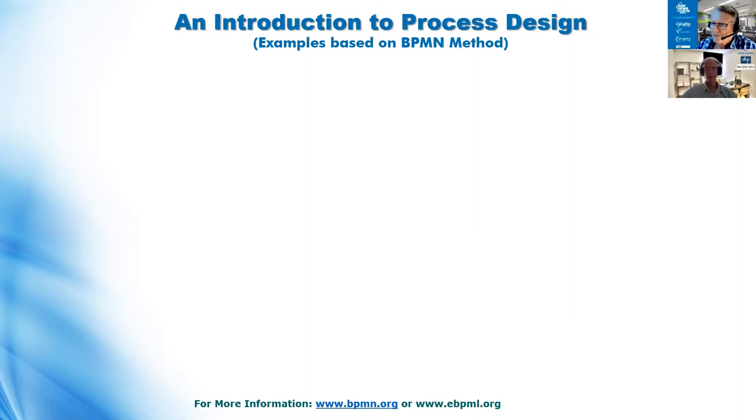Yeah, so there's a couple of bodies that were set up, just very briefly, to make sure that we can all understand processes in terms of a diagram. And that's where this BPMN comes in, the Business Process Management Notation. It's at the standard 2.0.